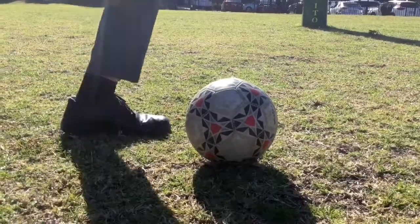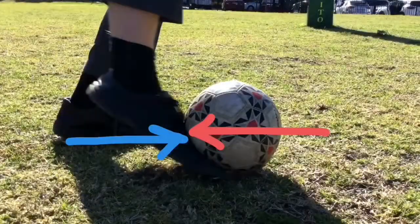We see this in soccer when you kick a ball. Your foot applies a force on the ball and the ball applies an equal force back on your foot. However, your foot has more inertia, meaning it can follow through easier.